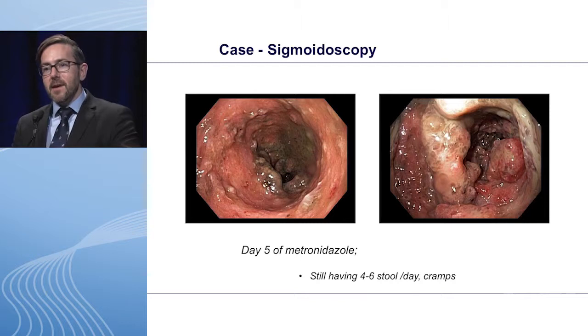You test them again. Their test comes back positive for C. diff. So they're now on prednisone, mesalamine, and a positive C. diff test. So you put them on first-line therapy, which would be metronidazole. And 5 days later, they're still having ongoing symptoms. You do a sigmoidoscopy. They've got some active disease. It's not classical pseudomembranous colitis, but their disease is still active. They've had a partial response to metronidazole.